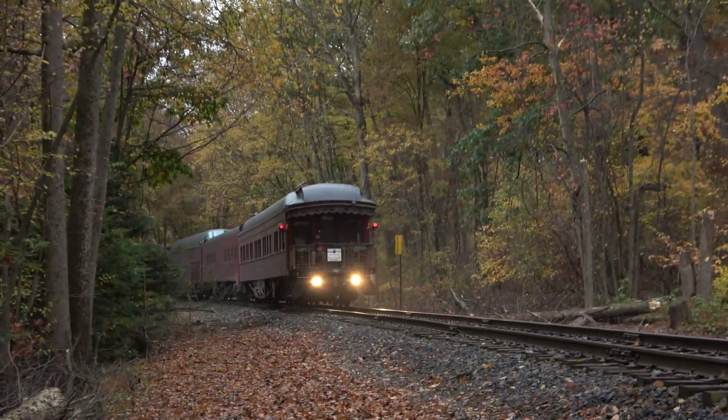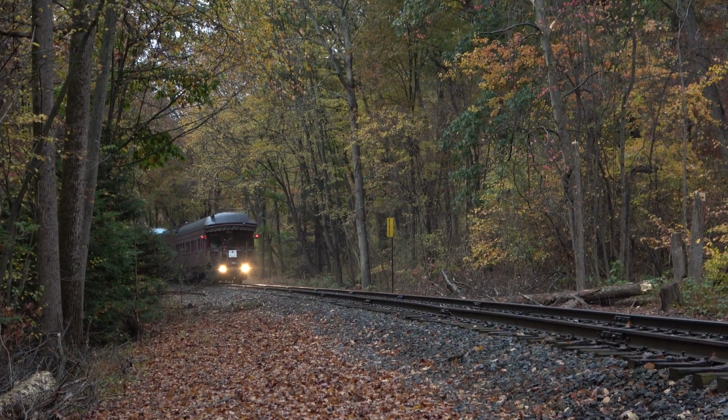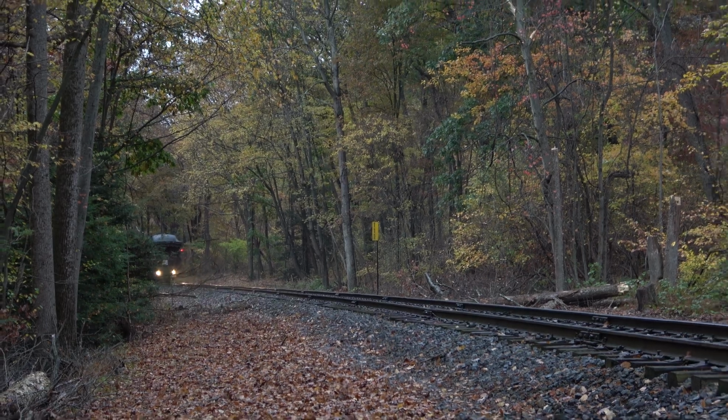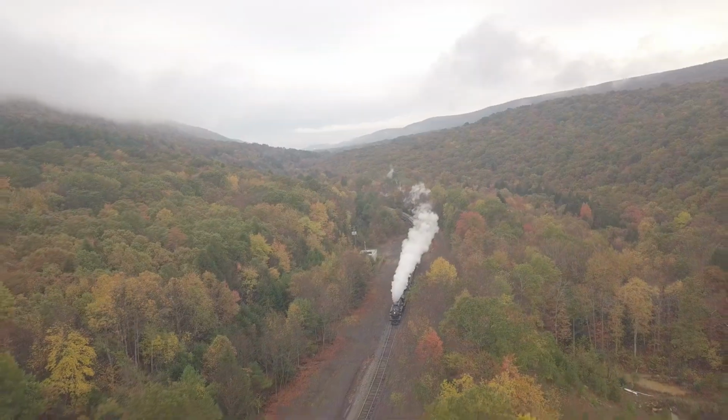I sure was pleased to have pulled off at Lake Drive. This was a beautiful scene, well worth the unscheduled stop, which in turn ended my so-called relaxed chase. About 15 minutes later, I found myself running down the side of a mountain, barely beating the excursion to Jim Thorpe Junction.